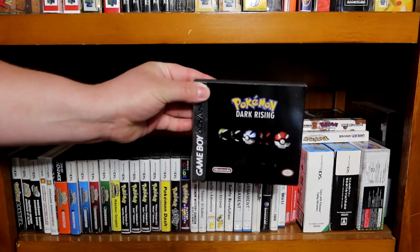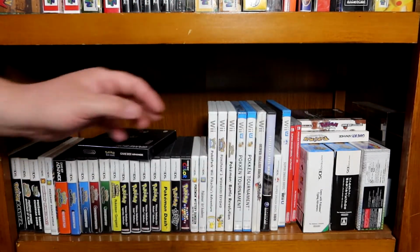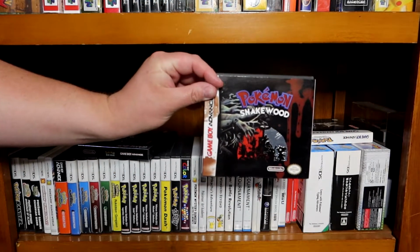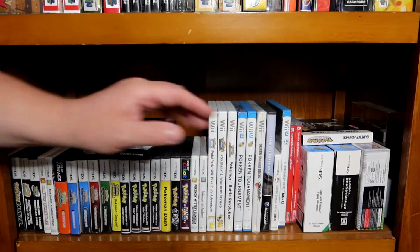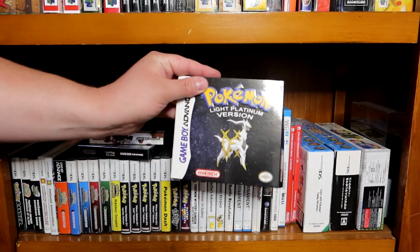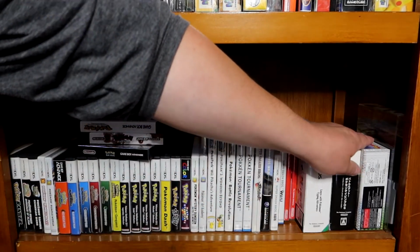Up here I actually have some fan games. I have Pokemon Dark Rising, Pokemon Snakewood, which is pretty cool. You can fight zombie versions of Pokemon. And Pokemon Light Platinum version.